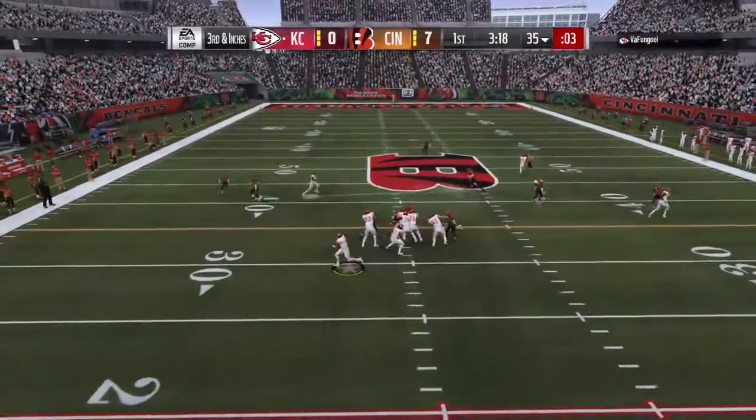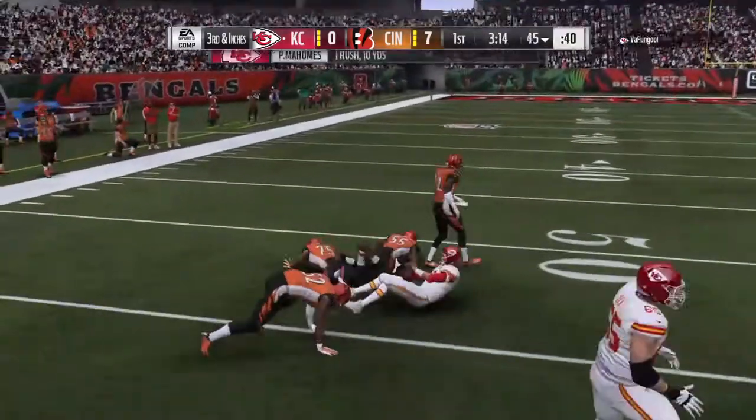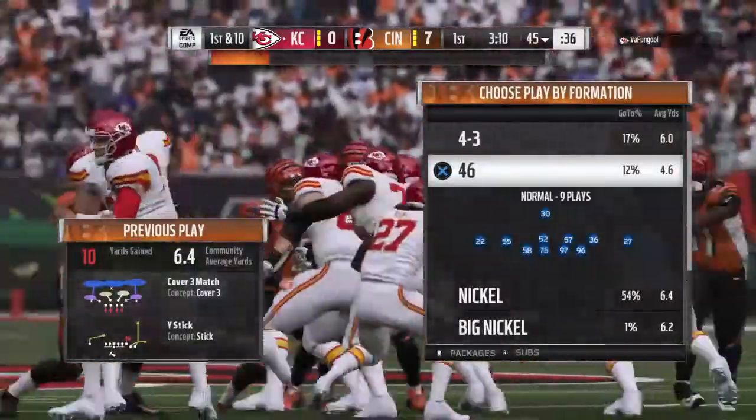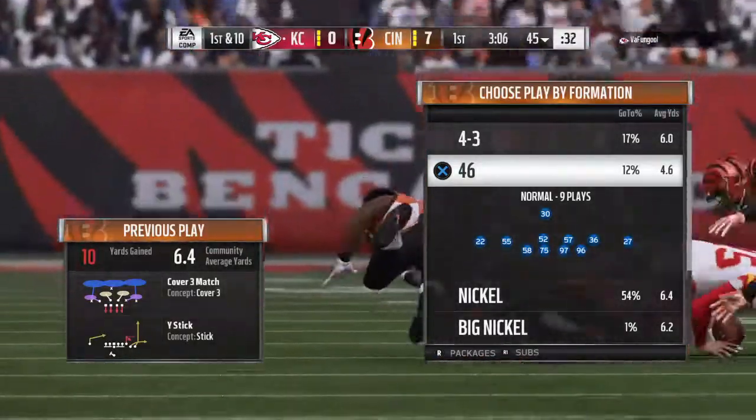Now here's Mahomes. Buying time to his left. He may try and run for this. And brought down, but not before reaching the 45-yard line. It'll go as a gain of 10 and a Kansas City first down.